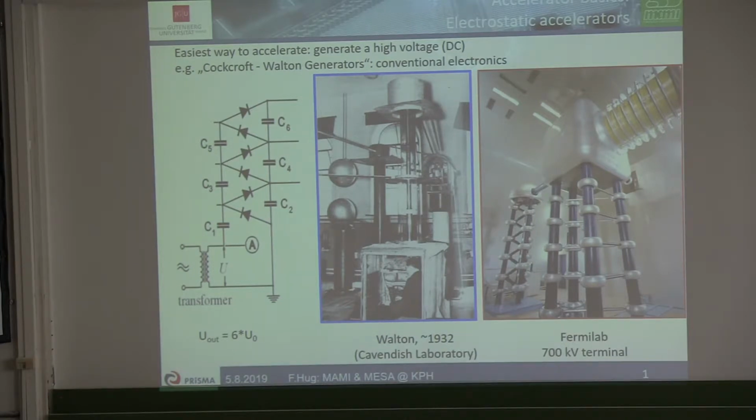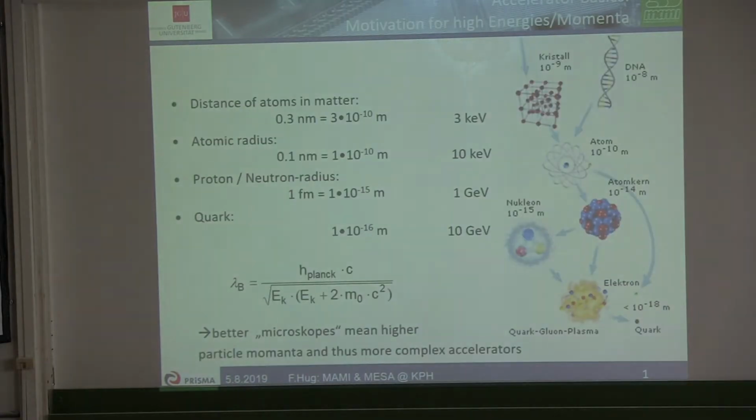And this is also the unit. You can see here the unit is GeV, for example. So the unit 1 electron volt means that a particle of the charge of 1 elementary charge, or 1 electron, has seen an accelerating voltage of 1 volt. And if you want to go to giga electron volts, then this would mean you have to produce a DC voltage of more than a billion volt, and this is not possible.